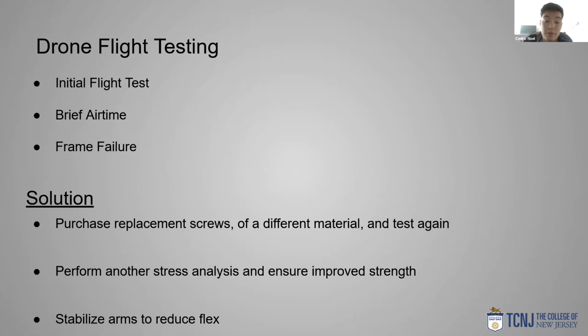So to fix that, we're going to be purchasing replacement screws of a different material, ideally metal, and then test the flight again. We're going to perform another stress analysis and ensure improved strength, and then stabilize the arms to reduce flex. As you saw in one of the previous slides, the arms flex a lot under tension. I think one of the reasons the screws fail is we didn't really account for the torsional forces that would be exerted from the motors onto those screws, which is why they were a failure point.